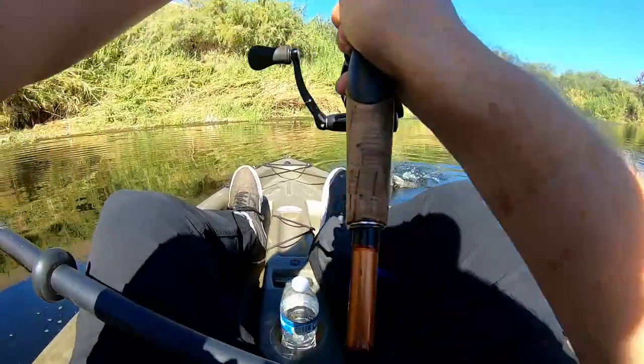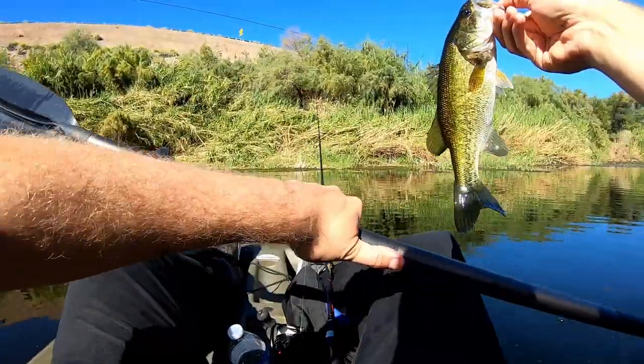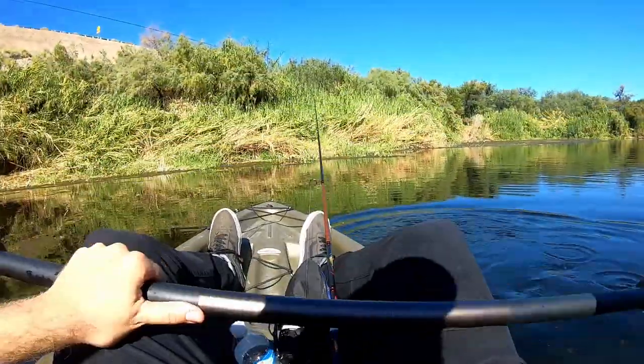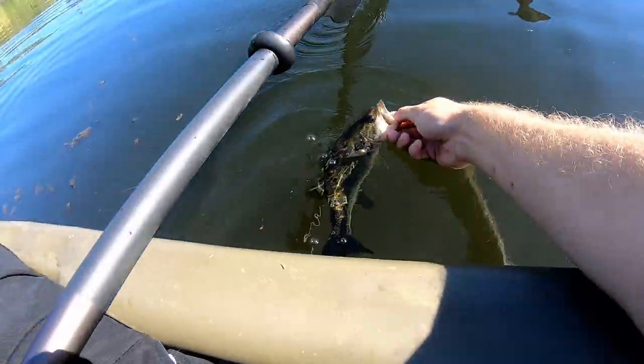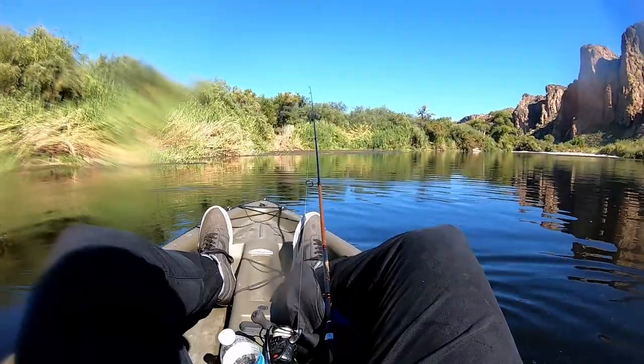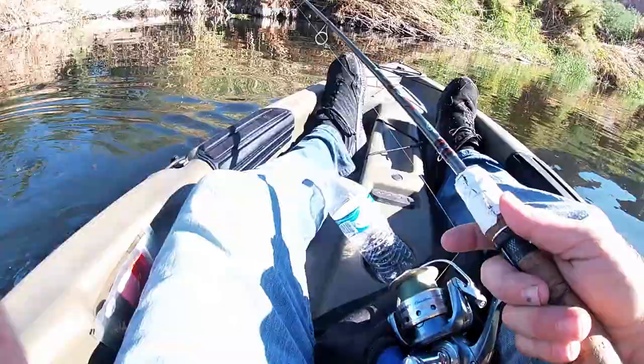Got one. Got him. A little creek bass. How about that, folks? We started the day at Saguaro. That didn't work out, so we're here now. Woo! A splasher. Make sure that's all nice and clean. Cool. That's a one.